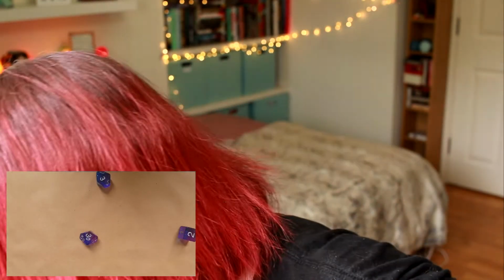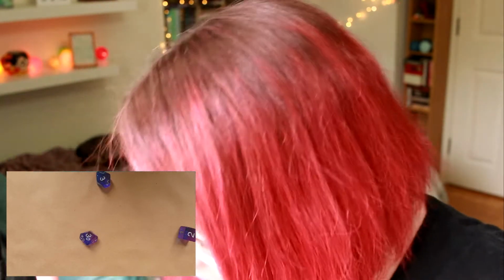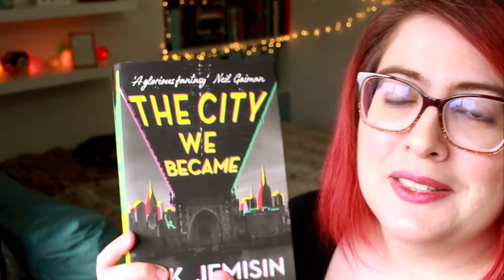And we have got in the first table prompt 33. So 33 in the first table, read a book with yellow on the cover. Of course, none of the things that I've picked so far really have yellow on the cover, so I'm gonna go and dive into my TBR shelf. And for this one, I am going to very unsurprisingly pick The City We Became by N.K. Jemisin. The title is yellow.